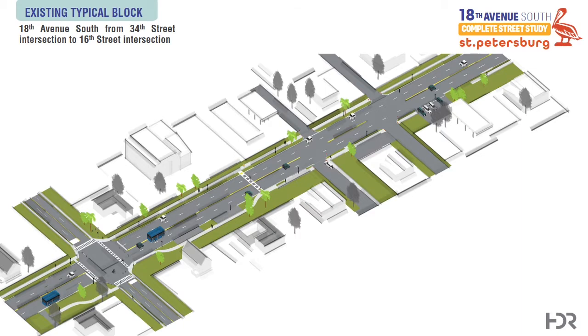This graphical rendering is a representation of the typical characteristics found on an existing block along 18th Avenue South from 34th Street to 16th Street. 18th Avenue South is a 4-lane, undivided roadway with 2 lanes for travel in each direction. However, current and future projected traffic volumes warrant just a single lane in each direction. The excess capacity available is a leading factor in the high rates of speeding by drivers along the corridor.